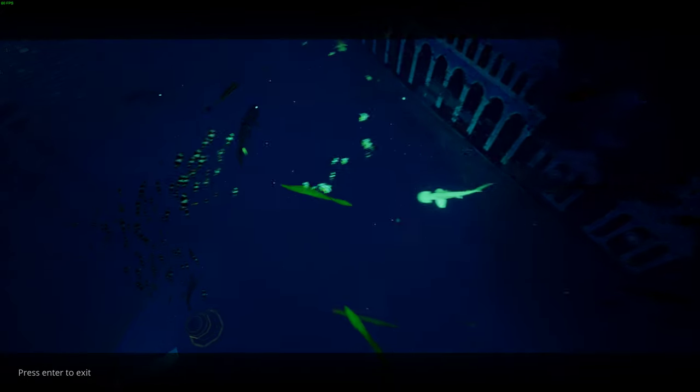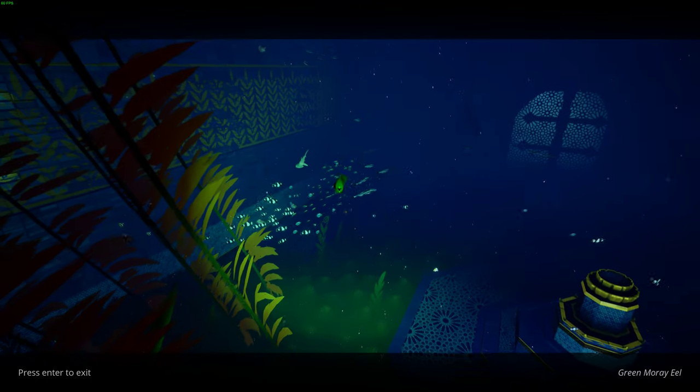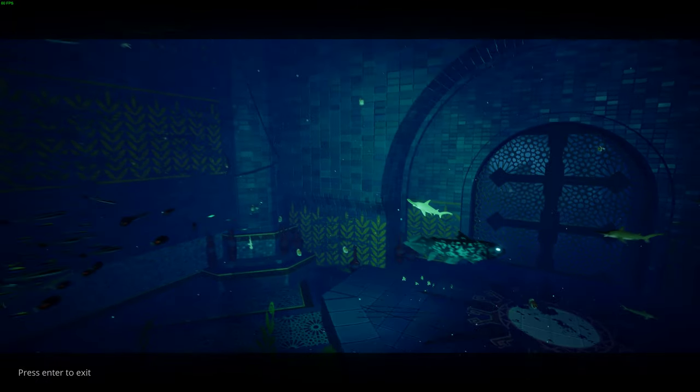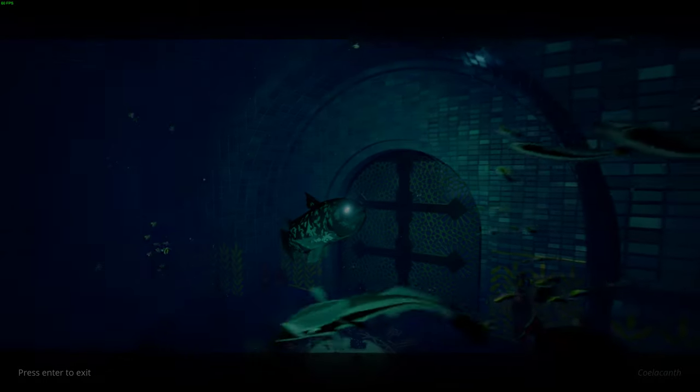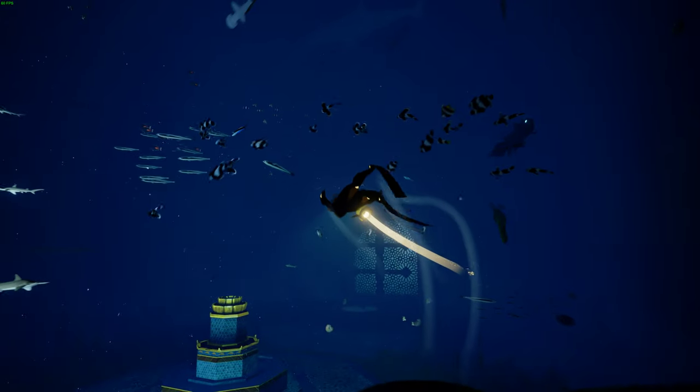So what else do we need to cover? Anchovies. There are the little ones of blue streak wrasse, right there. So yeah, I think that's about it actually. So now we'll move over to the next.